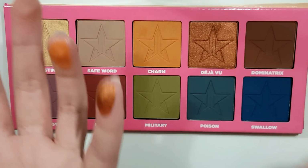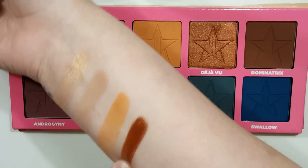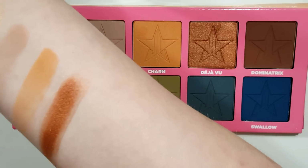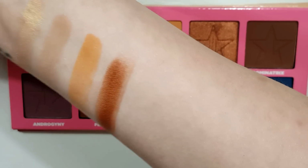Next is Dejavu, the next glittery, shimmery color. There's like a cottony piece in here. It's like a coppery shade. These shimmers are amazingly buttery. That is an amazingly pigmented, shimmery shade.